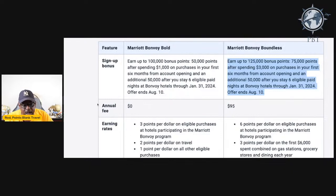Now, here's where people get stuck. I did a whole live stream, I think a video, last year before last, one of them years. Don't get stuck in the mud, baby. And what I mean by stuck, I ain't talking about no 4x4. I ain't talking about going camping or nothing like that. I'm talking about don't get mentally stuck in the mud, baby. Don't just because you see $0 annual fee, and then you look at the Bonvoy Bold, and then you see $95 annual fee, you say, oh, no, Rod, I don't want to spend no money, I'm going to go with the $0 annual fee.